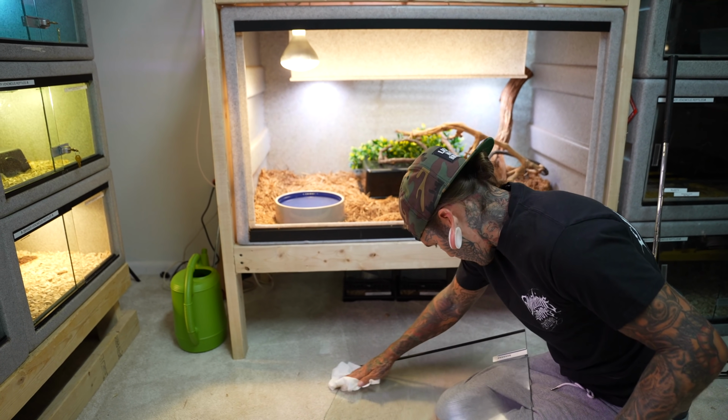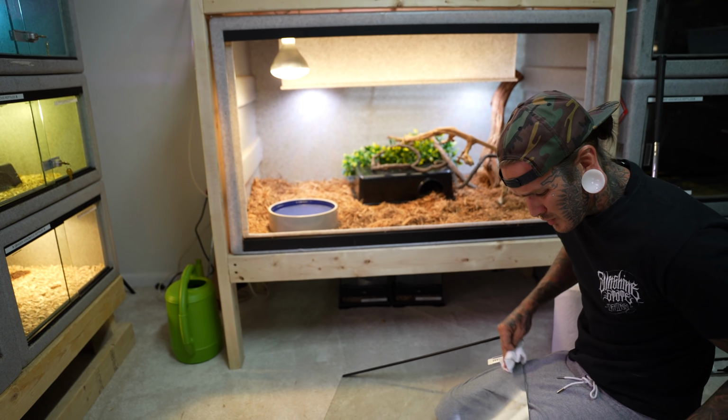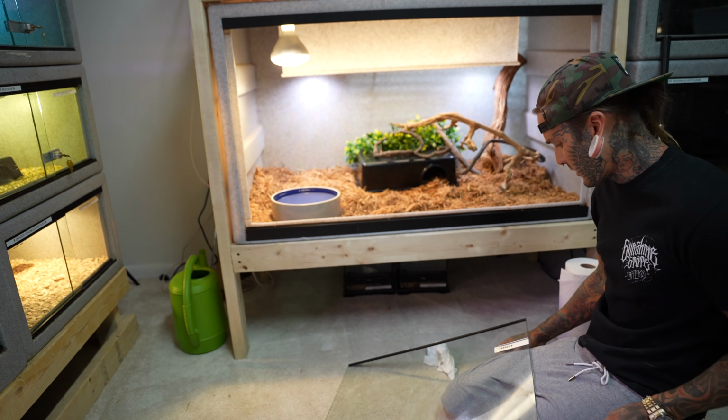So in order to keep them eating on a regular schedule, I'm just going to keep feeding them live until I can switch them over again. It's just going to take a little time.